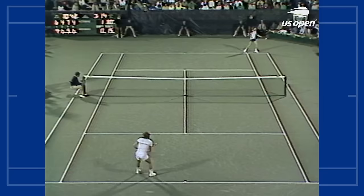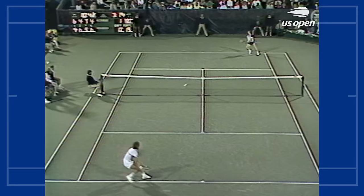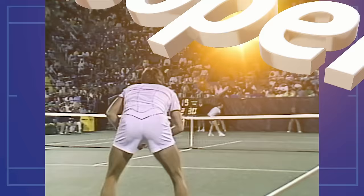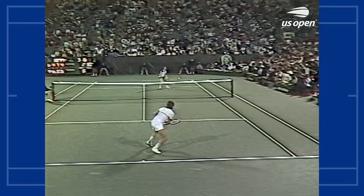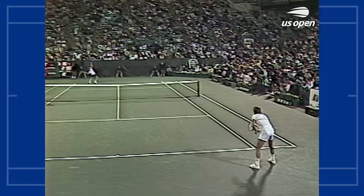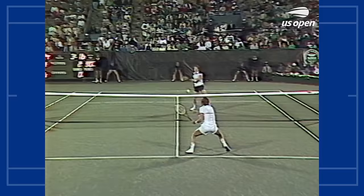Still got some spring left in those legs. Holy Moses. That is taking the ball so early. 40. Talk about rapid fire. Here's another look at it. 40, love. Eyeball to eyeball. Guns it straight at him. Hands a little late. A little miss hit. Gets the top of the net.